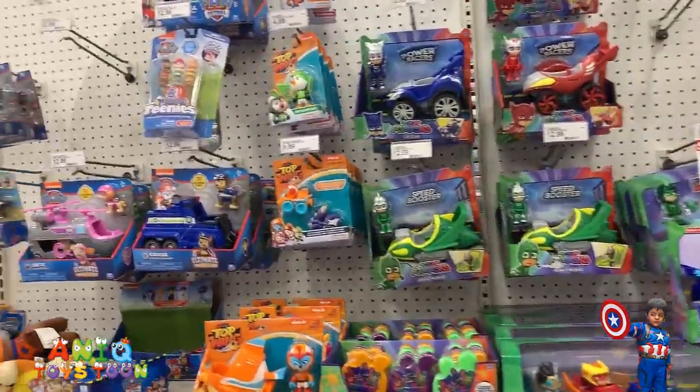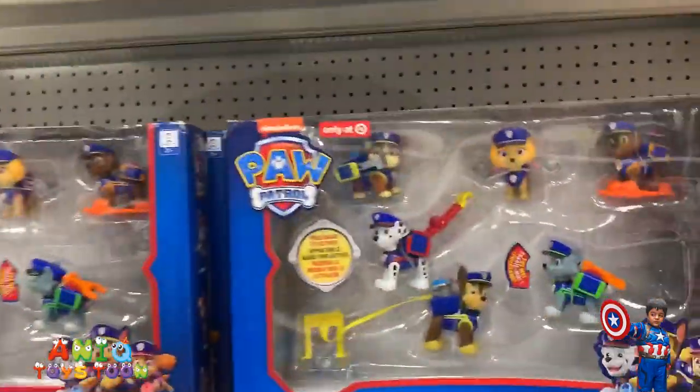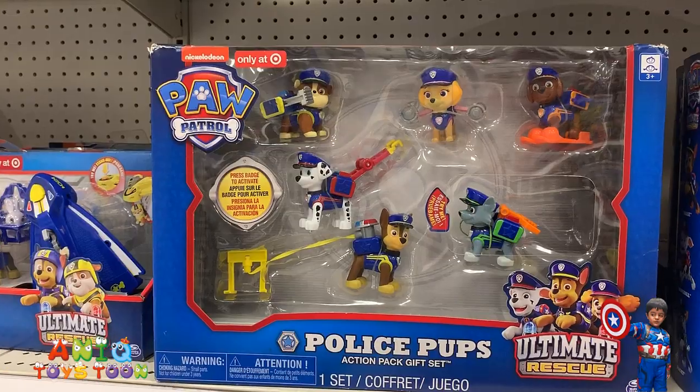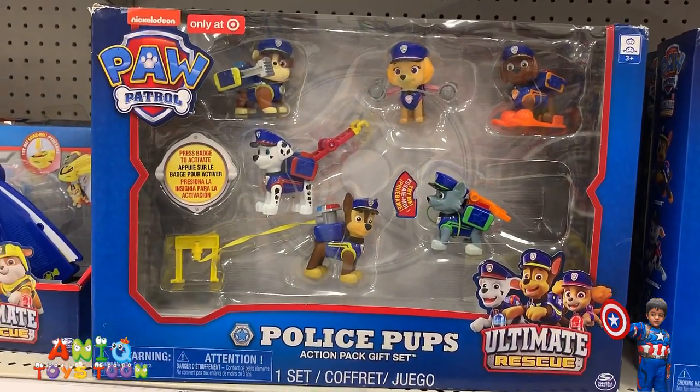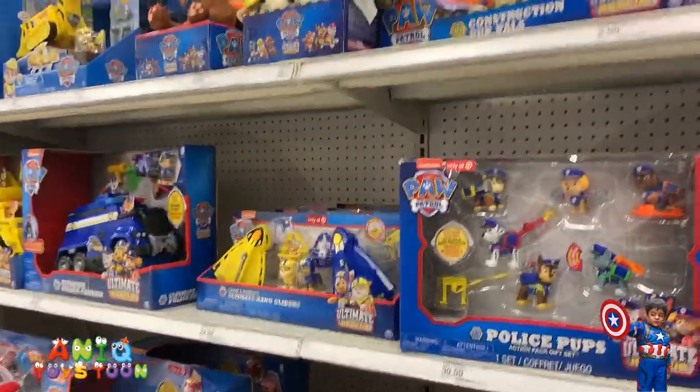Oh, Paw Patrol. Let's see. Marshall. Let me take a closer look. We have the police pups. And PJ Masks again. And that's for $39.99. Oh, boy.